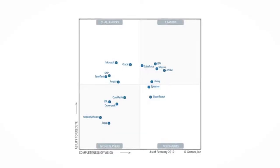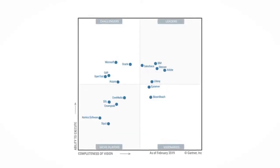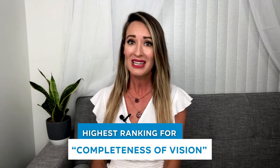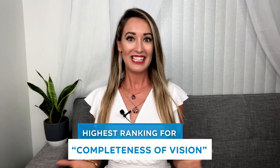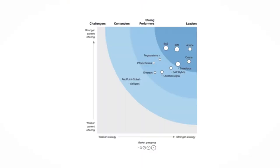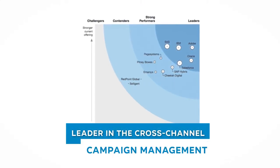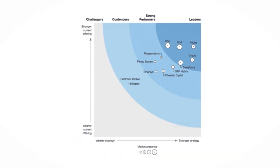According to the latest Gartner Magic Quadrant report for digital experience platforms and for the second year in a row, Adobe is a leader with the highest ranking for completeness of vision. Additionally, for 2018, Forrester Report named Adobe as a leader in the cross-channel campaign management. So let's see what exactly Adobe offers when it comes to optimizing the customer journey and providing a delightful customer experience.